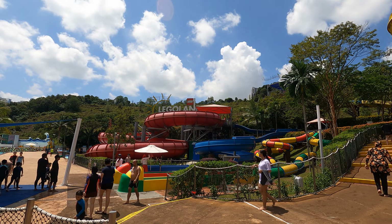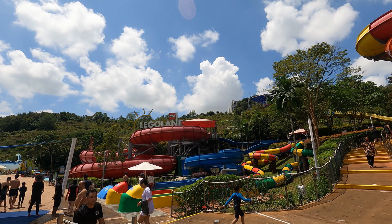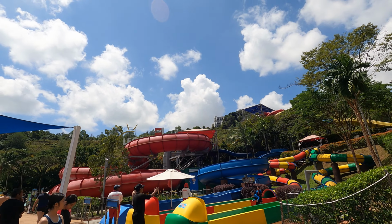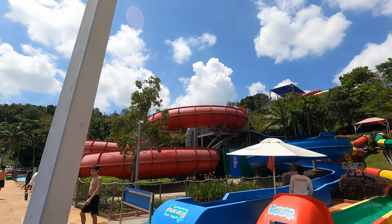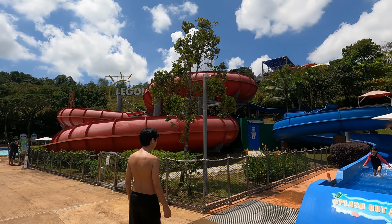But the fun doesn't stop there. For those looking for a thrill, the Red Rush slide will take you on a high-speed ride down a twisting and turning slide that is sure to get your heart racing. It's a perfect one-of-a-kind destination that's perfect for families and Lego lovers for all ages.